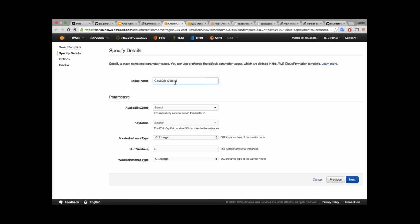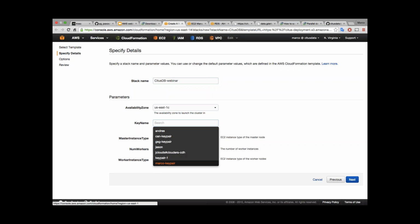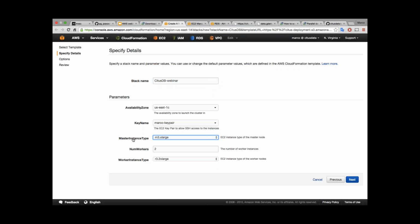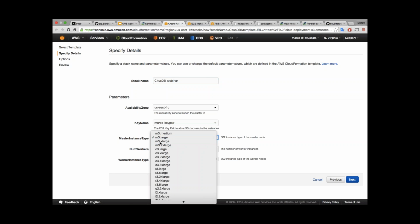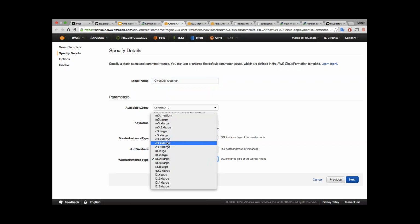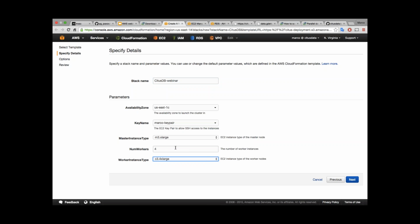I usually want to give my cluster some unique name, pick an availability zone, and my key pair. I can pick which instance types I want. Usually for the master, I pick a slightly smaller instance type, maybe M3 large or X large, because the master is not going to do a lot of work. The number crunching is done by the workers. So if I set up something like C3 4x large with 4 nodes, I think 4x large has 8 cores, so that will give me about 32 cores.